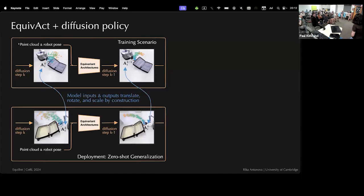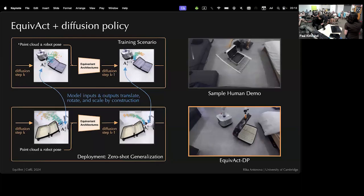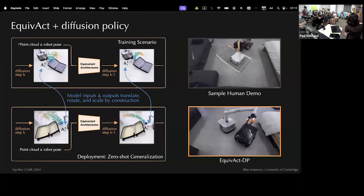Now, it's not as simple to add equivariance within the diffusion process. It's still neural net architectures down the road, but when adding that, one has to ensure both that you have the equivariance in a valid way and that the result is still a valid diffusion process. So this is what we've done here. We've shown that the result is still valid, and then we demonstrated with a real-world experiment how this would work. For example, here's a person closing a luggage, and then the robot closes a larger luggage, again without retraining. Now, this is a fairly simple task.